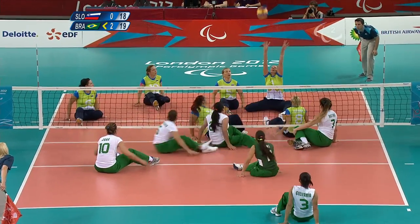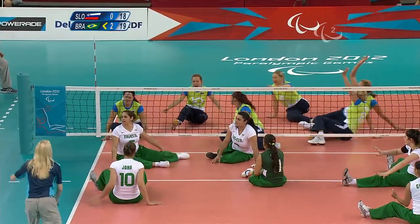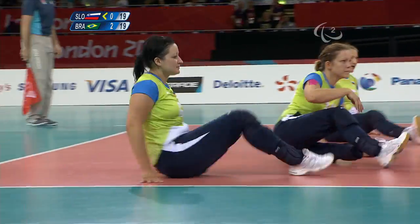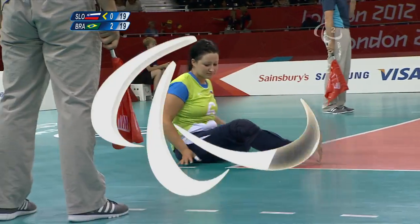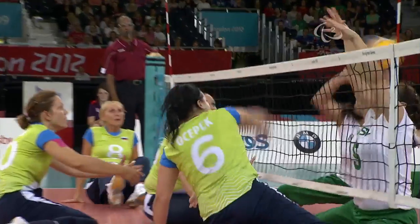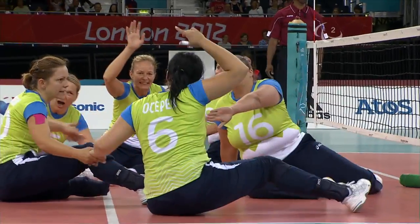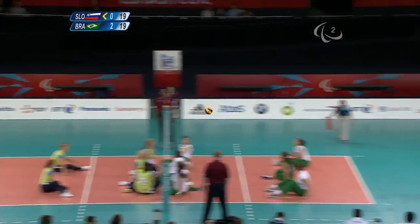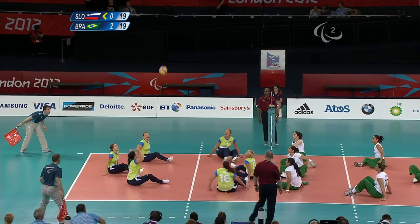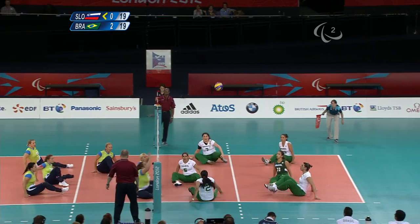Giovanna Lima serves for Brazil. And Slovenia take the point. Ferocious shot. Really well set that. Oczepek made Brazil pay. And now it's 19 apiece. Slovenia battling to send this match into a 4th set.